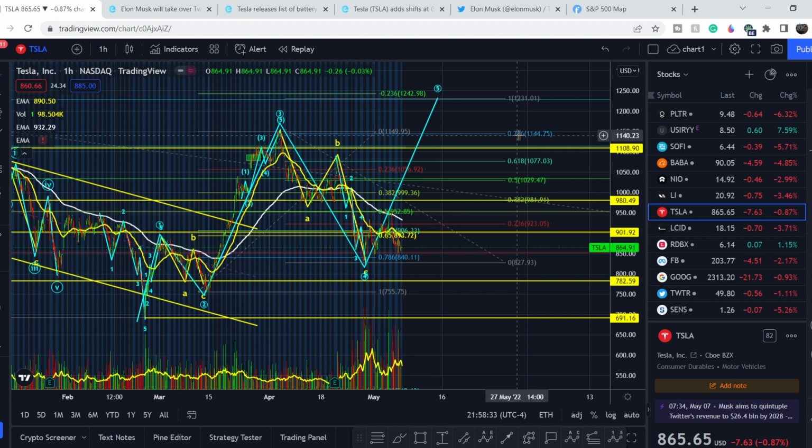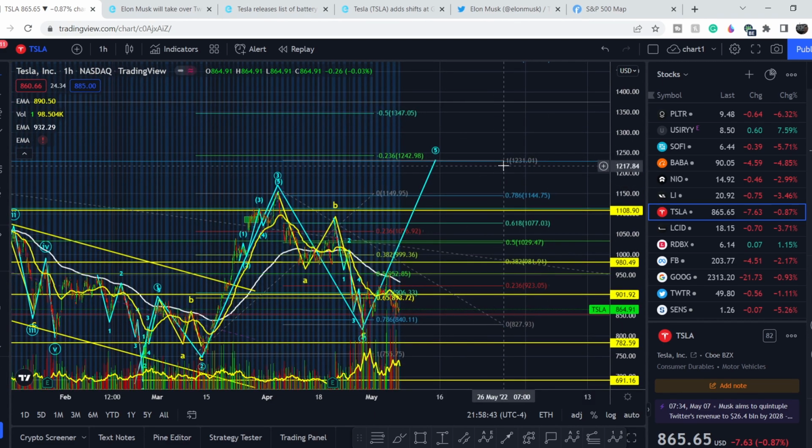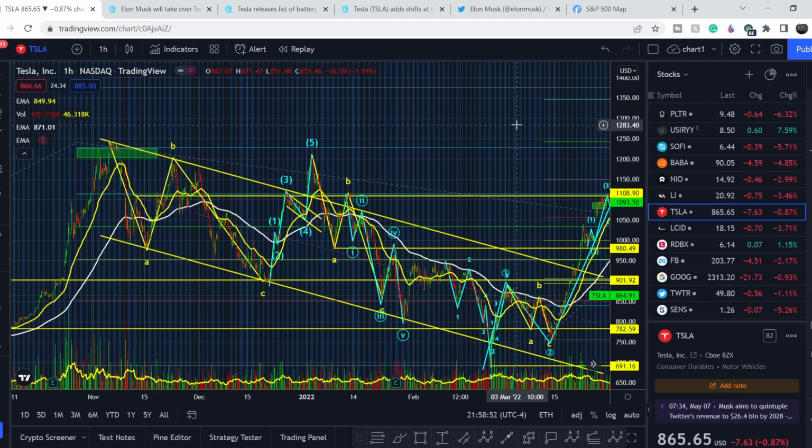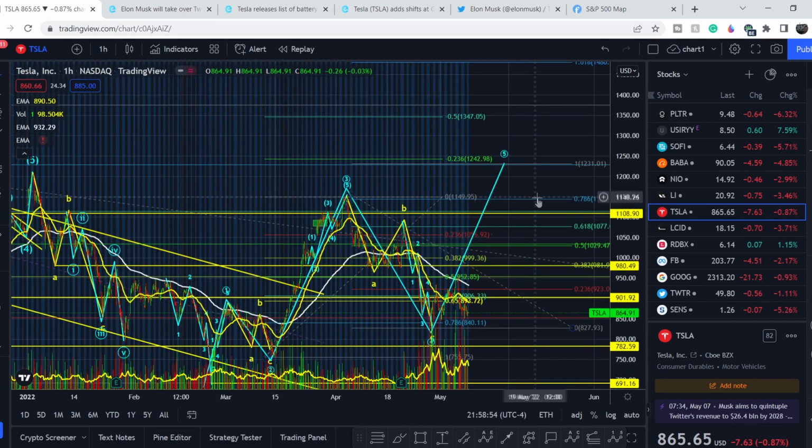The targets are the following. It is the 0.786 Fibonacci extension level at the price point of $1,144, and it is the confluence with the top of the 3rd wave right here. Next one is the 1-to-1 extension, and it is $1,231, and it is the confluence with our all-time high. And I have to say that these are the 2 main targets right now.